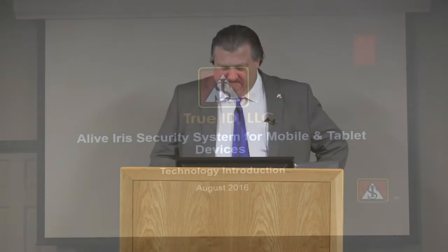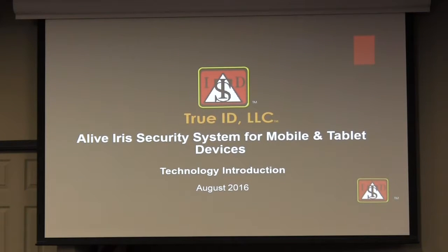I've been working on this for quite a while now, and finally this year I came up with the ultimate alive biometric. Unfortunately I can't go into total detail on how it works because it's so easy and I don't want anybody getting a leg up on me, but I can go into some of the detail on how it works. And if you guys have any questions, I'll do the best I can to answer them for you.